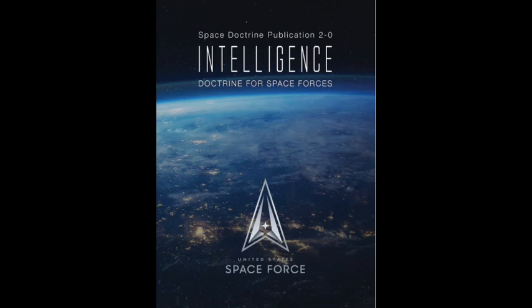Exactly. Delta 11 within STARCOM is at the forefront of developing these scenarios. They use the latest intel to create incredibly realistic space war games, essentially allowing Guardians to test their skills against simulated adversaries. It's about as close to the real deal as you can get without actually launching into orbit. That's incredible. It's like they're training Guardians to be chess masters in space, anticipating their opponent's moves and always staying one step ahead. That's a great analogy.